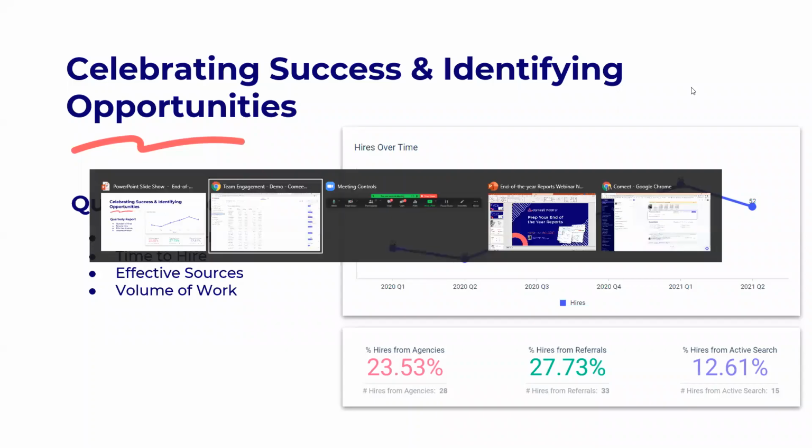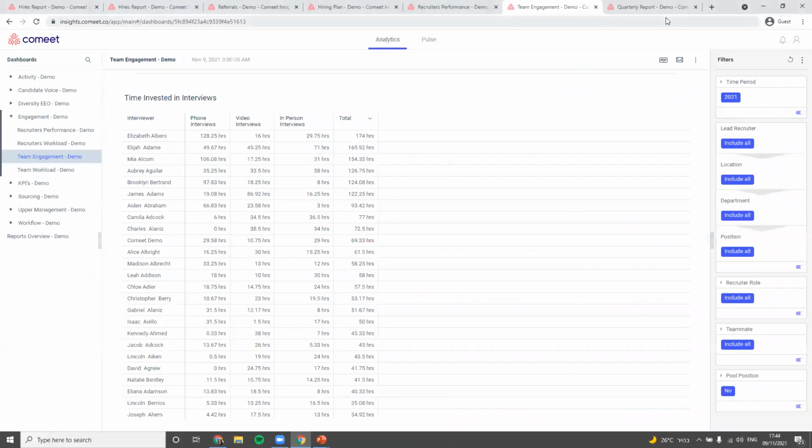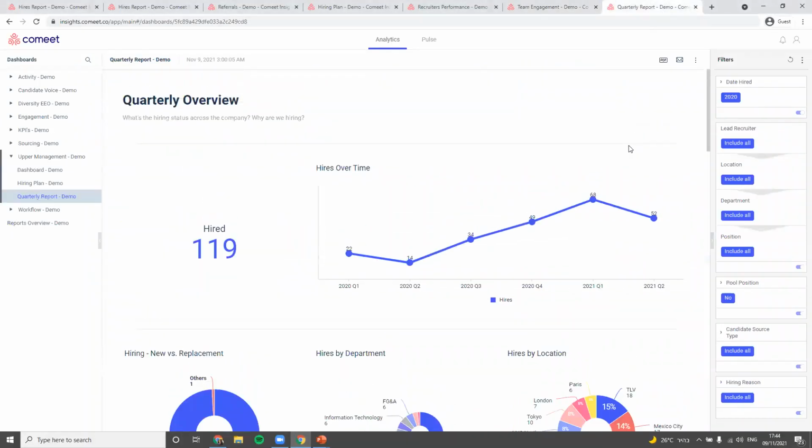For this specific topic, we do have a report. It's a very high-level report. It's called the quarterly report, and it's in your upper management folder. Just wanted to quickly show you that it takes data and sums it up on a high level. This can be really comfortable for exporting or using in your presentations.